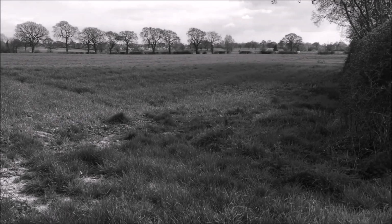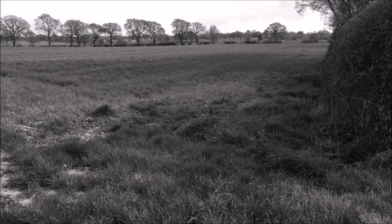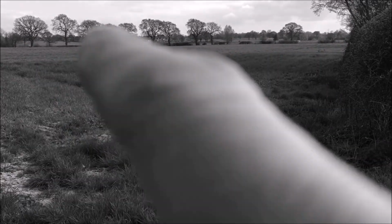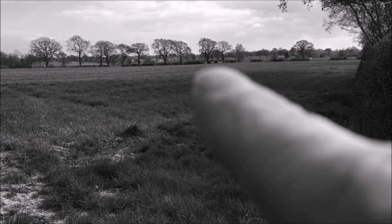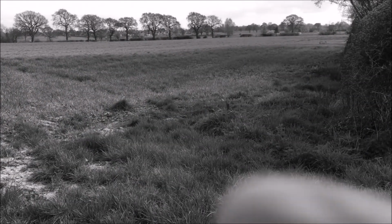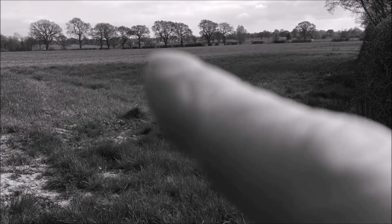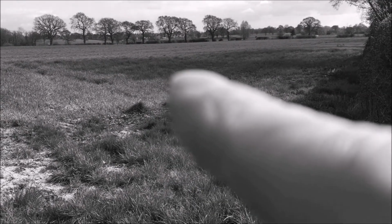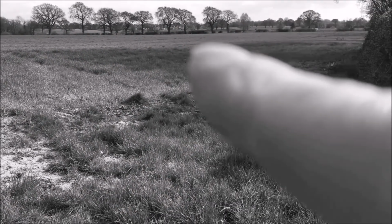Anyway guys, I was in this field a couple of years ago, detecting up and down here, dark, foggy night, it was all rolling in. I was over there, and do you know what happened? Sod all. Nothing happened.